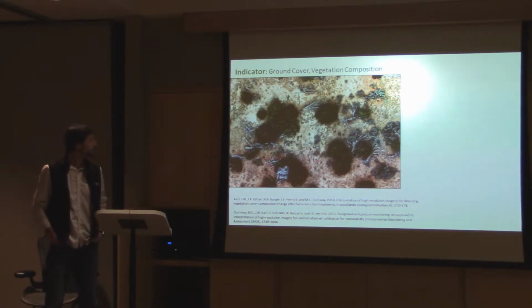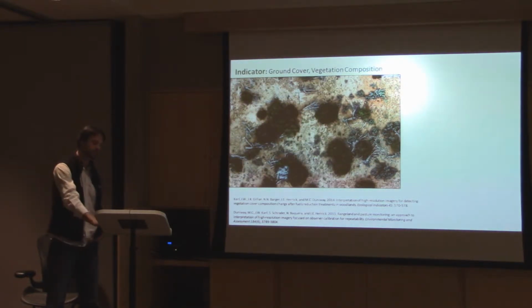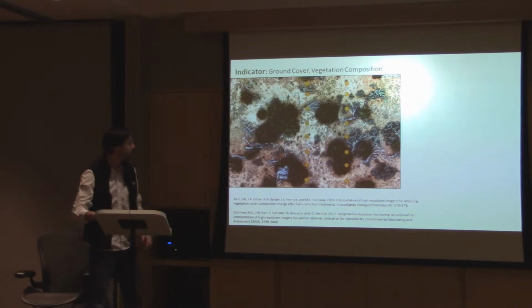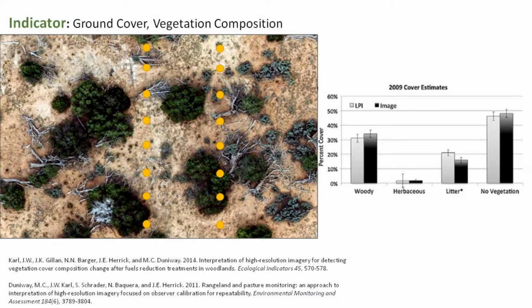So we've done some work with ground cover. How can we measure what is actually on the ground? Think of it as kind of like a virtual line point intercept. We start with really high-res imagery, like 2 or 3 centimeter ground sampling distance. Then we can overlay these virtual transects, and a person can go yellow dot by yellow dot here and interpret what's there. Is it bare ground? Is it shrub? Is it a rock? Whatever.